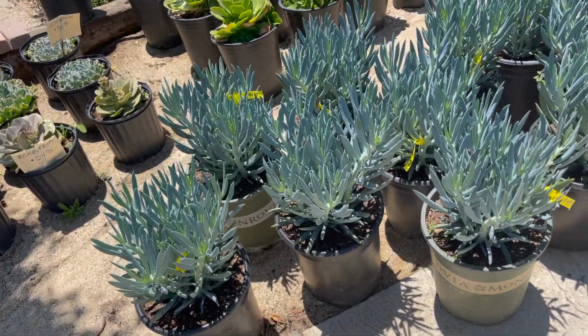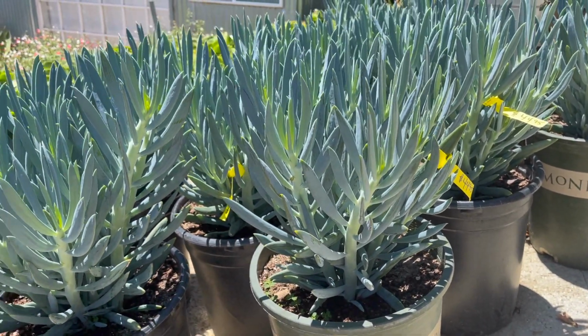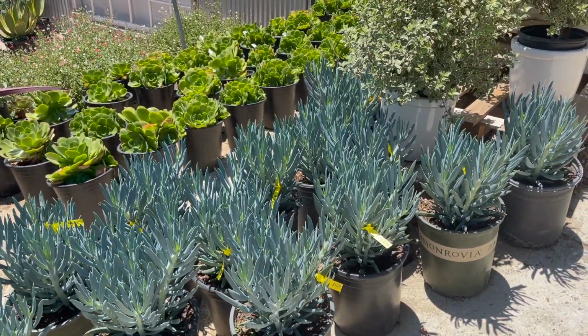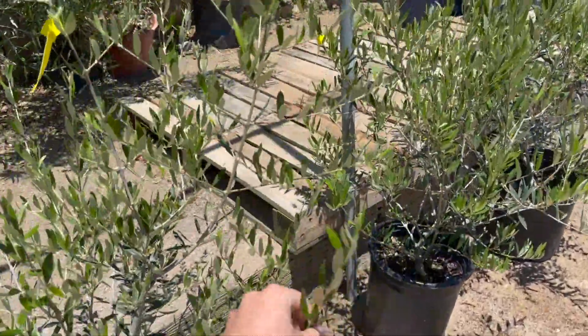Here's some more stuff from Monrovia. These are really cool looking. I love the light blue color, especially when you're in a warm environment. It's nice to have cooler colors like this, and when you can get them like that in a succulent, that's really awesome. So these right here are olive trees.